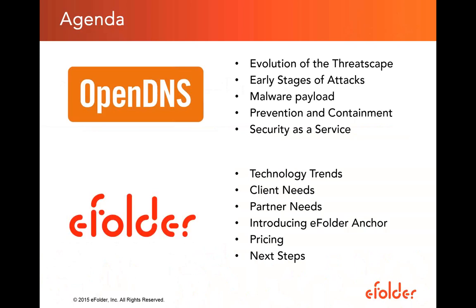Let's look at today's agenda. First, I will introduce Dima, who will tell us about OpenDNS's cloud network security services. Dima will go over the evolution of the threat landscape, including early stages of attacks, the risk and cost of malware, and modes of prevention and containment of network security threats. Finally, Dima will discuss how you can offer security as a service to your clients.